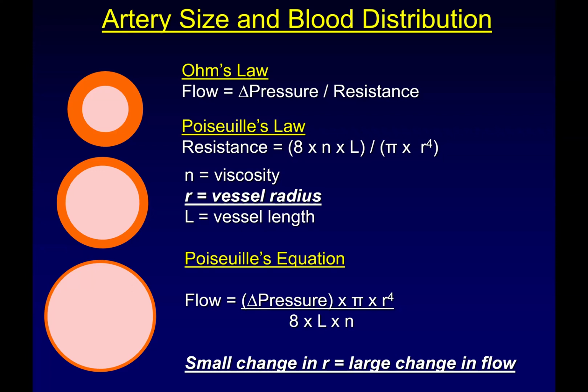So then Poiseuille has two things. We have Poiseuille's law, Poiseuille's equation, where we in essence substitute the things here for the resistance term in Ohm's law. So flow is equal to the difference in pressure multiplied by pi, multiplied by radius to the 4th, divided by 8, multiplied by the length, multiplied by viscosity. Okay.